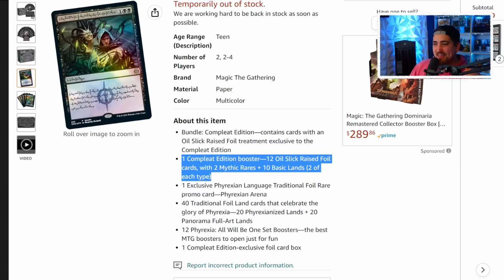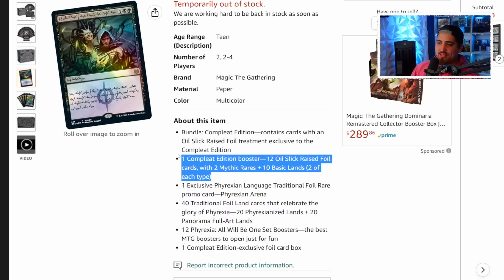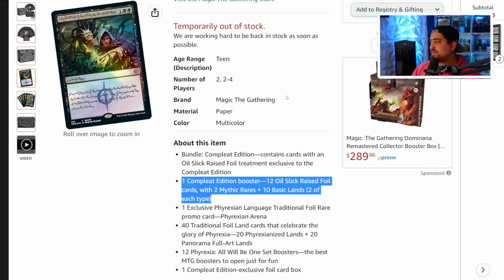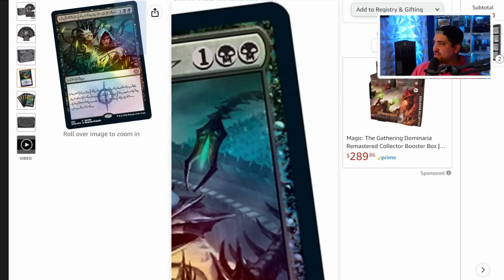But then a complete edition booster, and this is the thing that is crazy. You're going to get 12 oil slick raised foil cards, and 10 of them are going to be basic lands, 2 of each type, and then 2 are going to be mythic rares, and we're going to talk about this at the end. But this is why I think that this product is going to be decent for a sealed investment. I don't personally collect bundles as sealed investment. It's just, A, I think they take up too much space, but B, I'd rather do draft boxes or whatever. But this is the kicker for me that I think is going to be really cool.